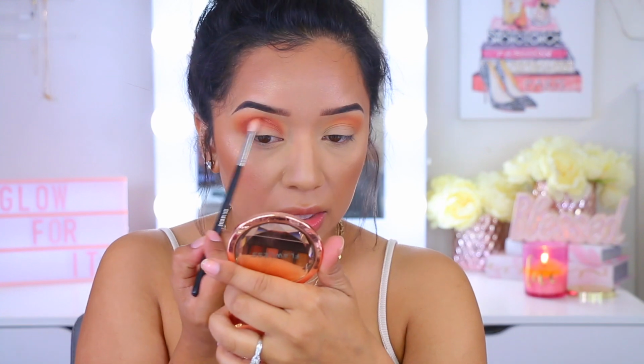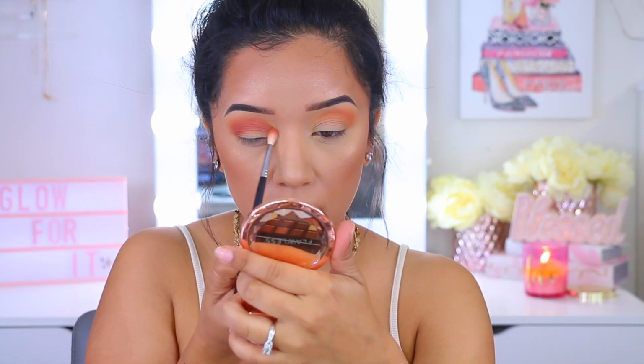Okay, I absolutely love both of these shades. They're really pretty and again, really pigmented. So no complaints on that shade. No shade on the shade. Okay guys, I went ahead and cut the crease off camera. You guys have seen me do it a million times.